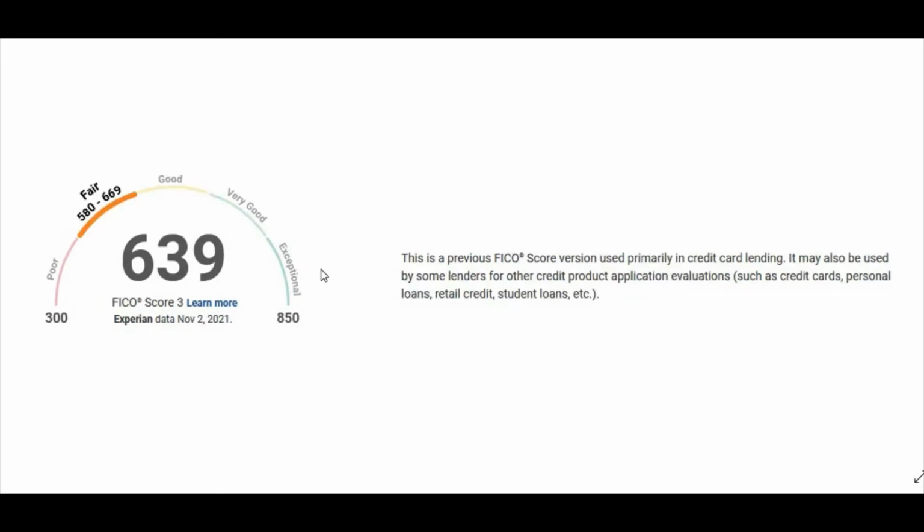Now here's FICO 3. I haven't heard too many banks using FICO 3, but they may. All right. And with this score, you could probably get some good credit cards with a credit union. Maybe like PenFed. Probably. I'm not saying that. I heard PenFed is real strict these days too, because they opened it up now. You don't have to be in the military. Anybody can open up an account with PenFed now.